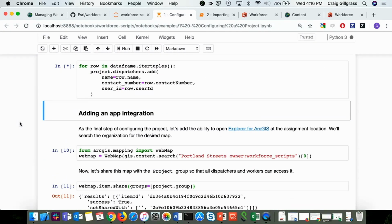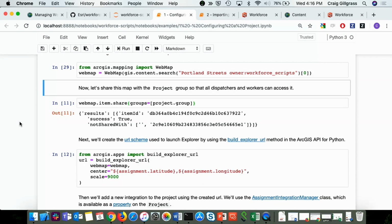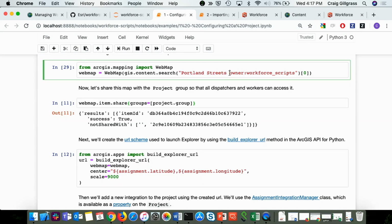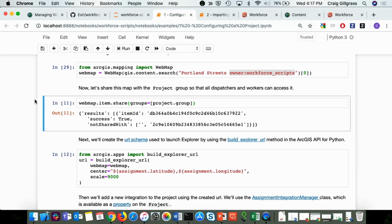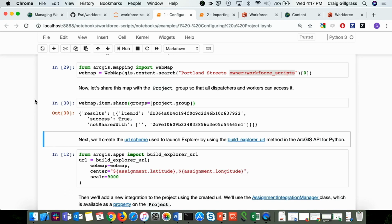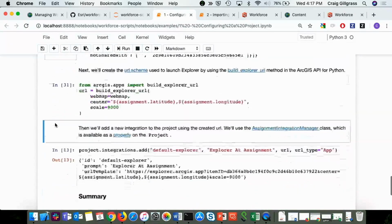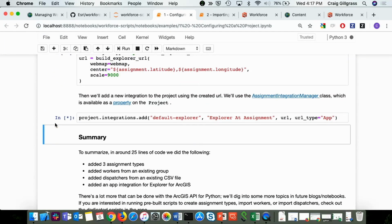Now, the last piece that I'm going to do is add an app integration for my workforce project. In this case, I'm going to choose to add an Explorer app integration. I'm looking for a particular web map that's owned by a particular user in my organization. I'm then going to ensure that that web map is shared with the workforce project group so that it can be properly used. And then lastly, I'm going to add that integration so that it's set up within my project.